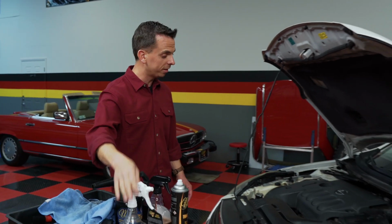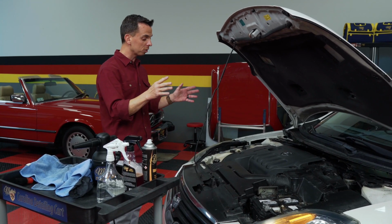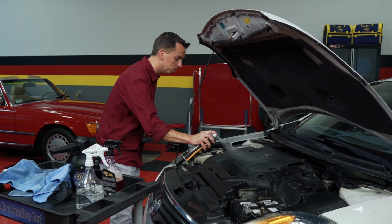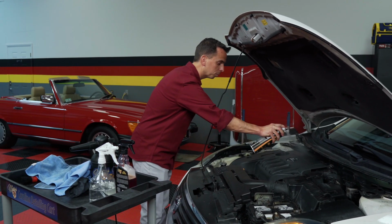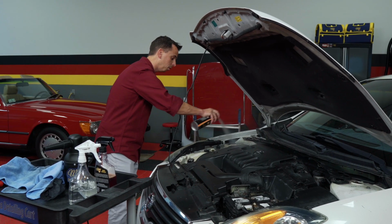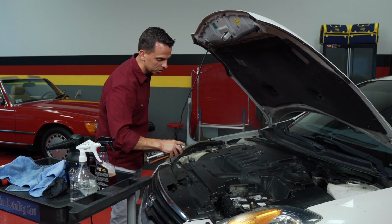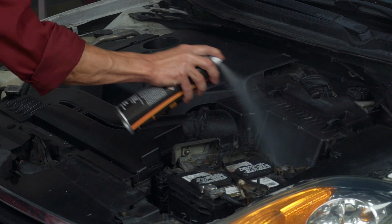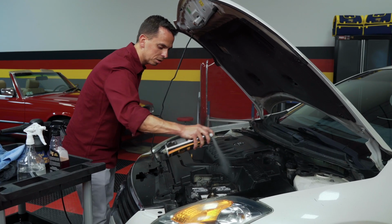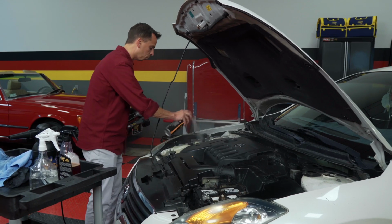Now that the engine's clean, clearly you can see that what we have left is dull, faded, discolored plastics. But we can renew that by using a high-quality aerosol trim detailer. This is going to make the plastic components, which are so prevalent in new cars, look brand new, plus it's going to protect them. I like using a high-quality non-silicone aerosol because it's much easier than applying a spray dressing or a gel. This gets in all the nooks and crannies, and afterwards, the finished result will look incredible.